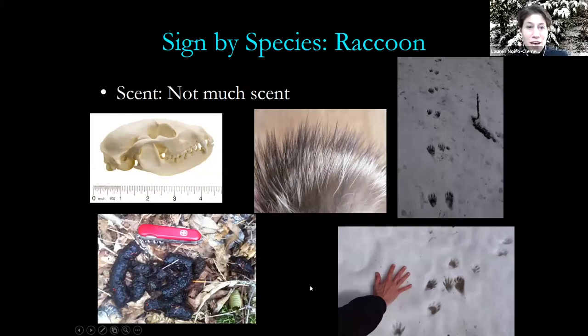Okay, so next we have raccoon. Raccoons don't have much of a scent. They're omnivores. So you can see from their scat, it's somewhat similar to what we saw with foxes, but a little bigger. There tends to be more to it. So fox scat tends to be a little more compact, a little narrower, a little more dog-like. This tends to be more of an oblong, blunt-edged log, if you will. It tends to have lots and lots of seeds in it and tends to be spread over an area rather than in a pile.